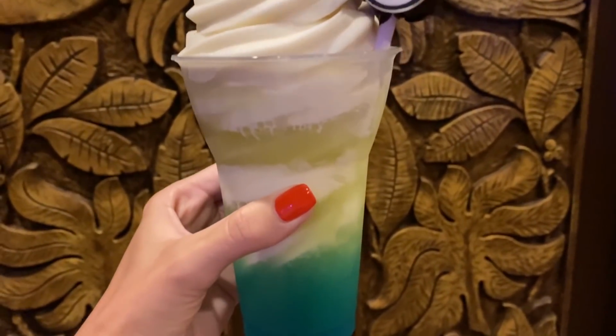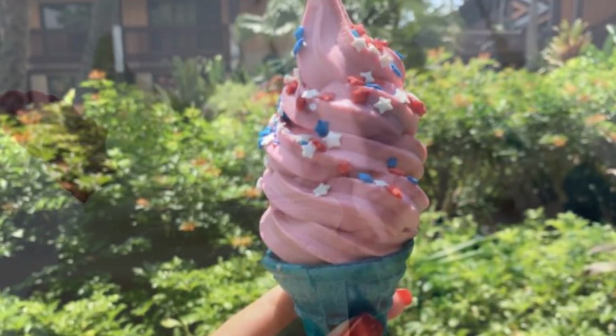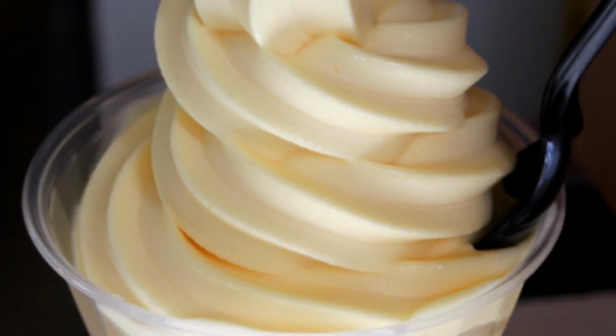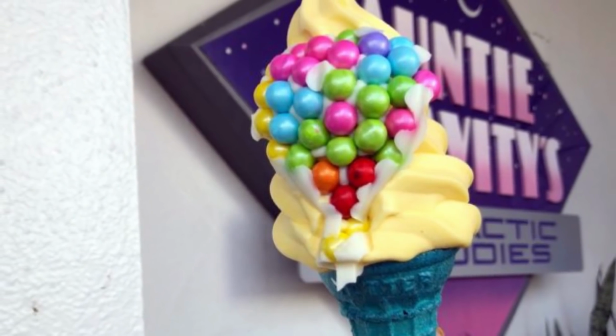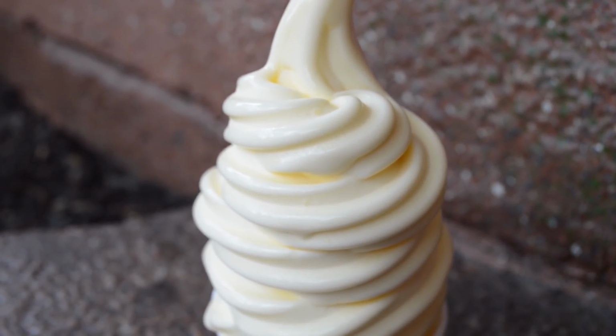Fingers crossed. So Dole Whip hit Disney World big time in 2019 with more flavors than we've ever seen before: raspberry, strawberry, coconut, mango, lemon, lime, orange, and classic pineapple. Aloha Isle and Sunshine Tree Terrace are going to be where you'll find most of these new flavors, but you can find other rotating flavors at Anti-Gravities or Storybook Treats in Magic Kingdom, and a few different flavors will pop up at Pineapple Lanai in the Polynesian Village Resort as well.